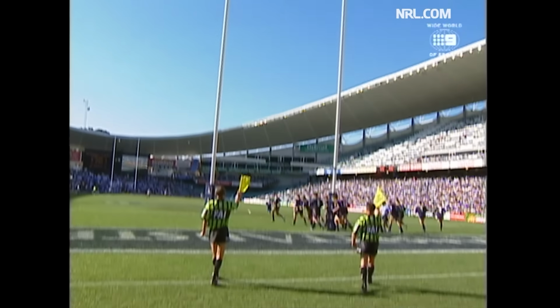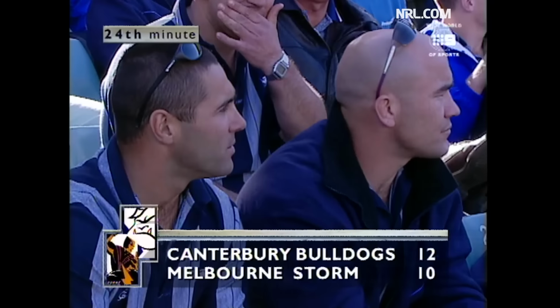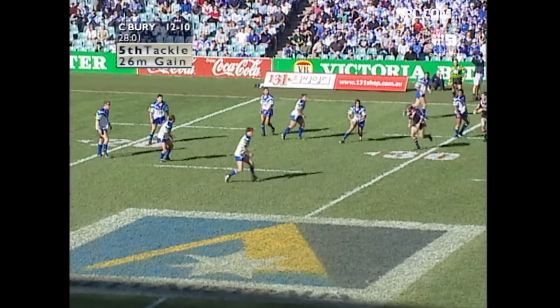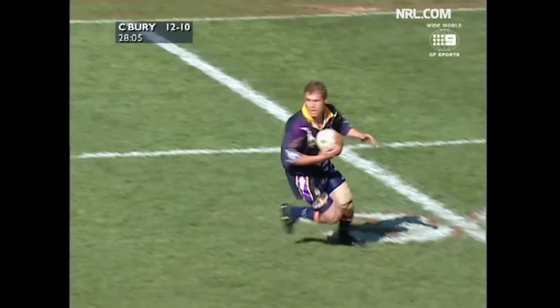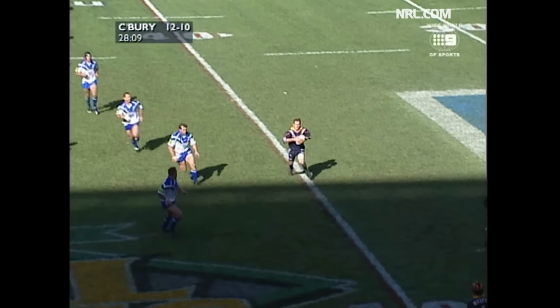Halligan from right in front. He was just flexing that shoulder. He's not 100%. 12-10 the scoreboard, 24 minutes gone. Right away, clear. Canterbury's end of the ground. They're back inside their 30-metre line as Darren Smith is forced to kick. Melbourne got some defence men up, shutting down Stewart.